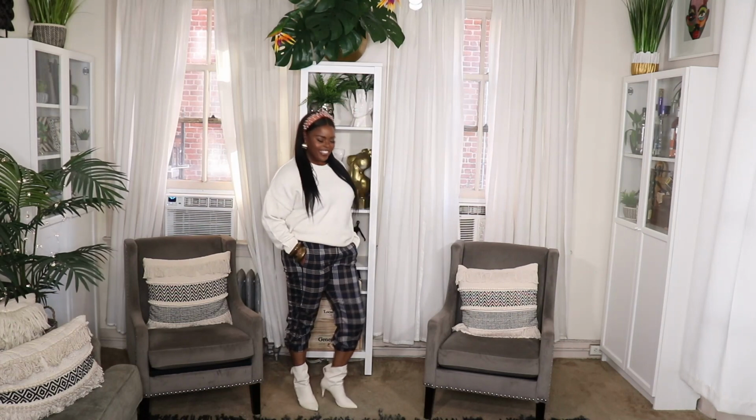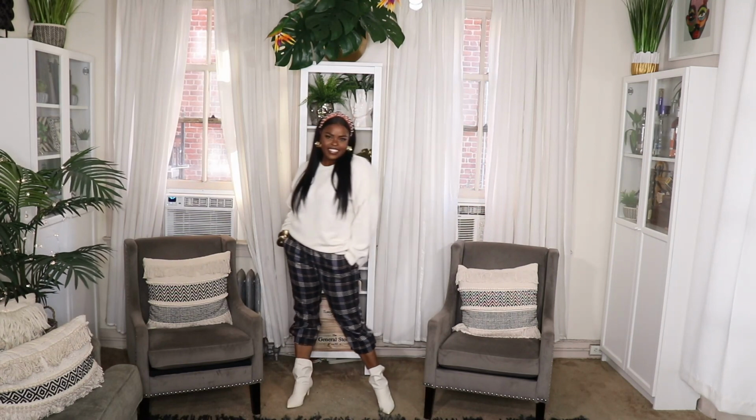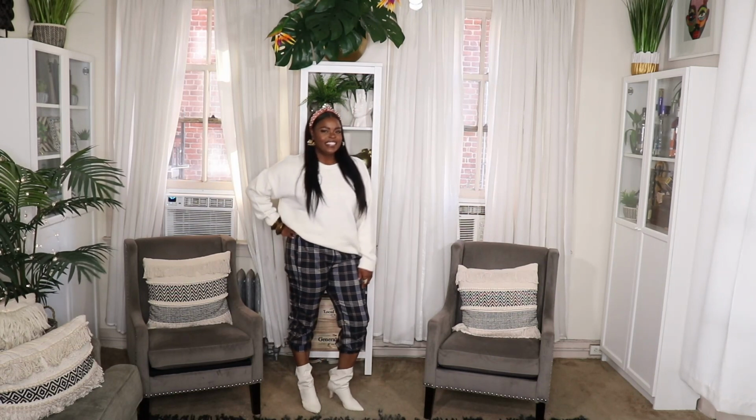Look at me using all my thrifted pieces. I love this outfit as well, you guys. I threw on those plaid jogger style pants. Those are thrifted from Crossroads Trading. You guys saw those in my recent thrift video, but I thought they would look so good again with that sweater. The off-white goes good with just about anything.